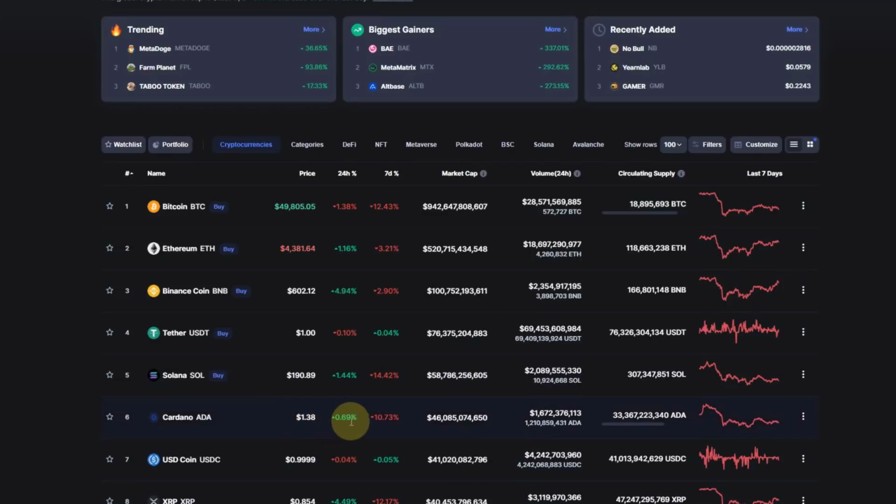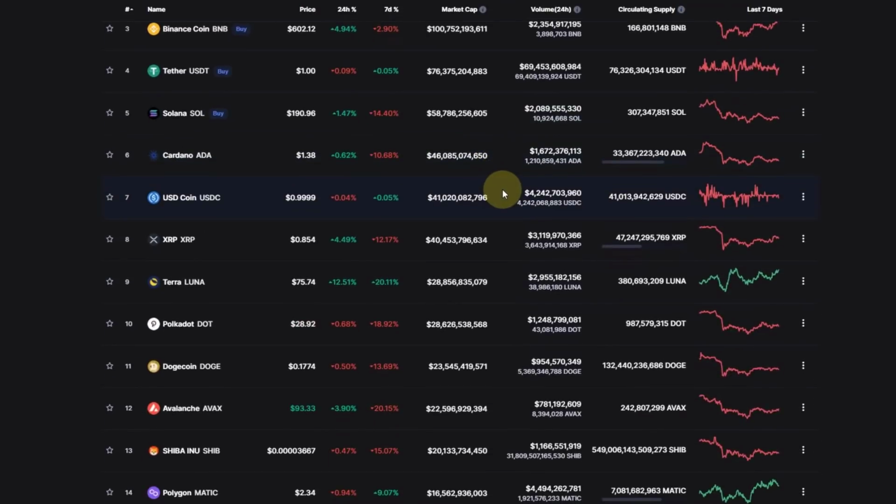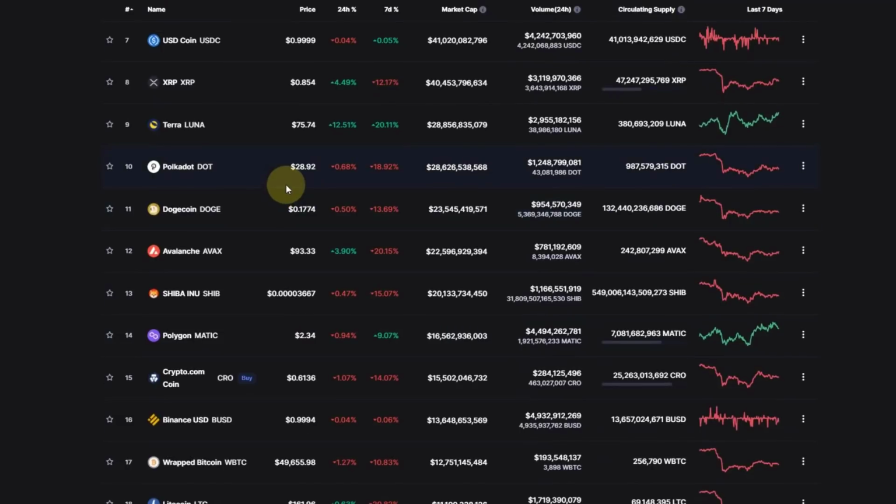We can see here already on CoinMarketCap that today everything's pretty much moving sideways. For the last few days, to be honest, not too much exciting stuff happened. We are still in the pattern that I think is the most valid and most probable one. And again, I could be wrong here.